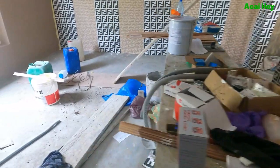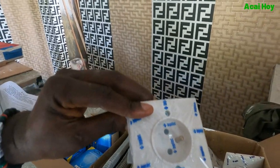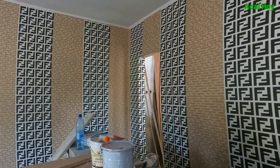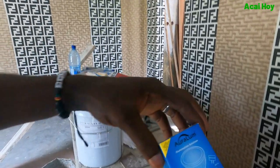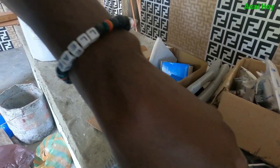So this is the counter right here. You see the workers have their clothes right there. These are the switches and the sockets. This is a socket, this one a switch. And this was for the lock that we changed on the door. And these are also some lights. If you look closely at the ceiling, we're going to add some lights right there. This is the light we call spotlight. I don't know if that's the real name, but we call it spotlight. The whole of this ceiling took about nine of the spot lamps. But they are still here. So this is the spot lamp actually. Let me open it for you guys to see. Let's take a look at it.